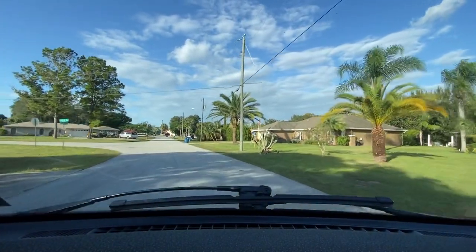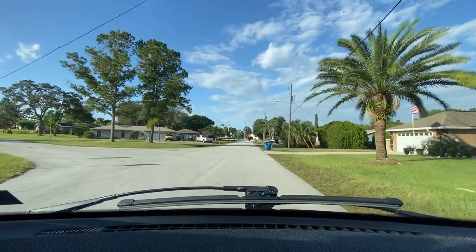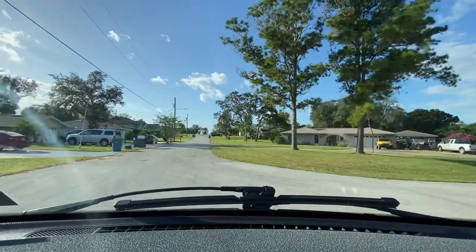Nice palm trees. Nice otherworldly plants. Look at that plant right there on my right, it looks like it got arms. It's about to attack you. Darnell Ave and Hamlet Circle. Let's get back to the main road.